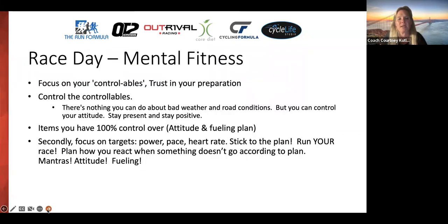Mental fitness for race day. So now is the time to really just focus on what you have within your control. Trust in your preparation, trust in your fitness, stick to your plan. So the controllables are, again, your attitude and your fueling plan. You can't control if there's bad weather or the road conditions are not great, but you can control your attitude. So try to stay positive and present throughout the race.